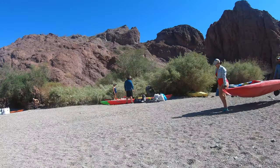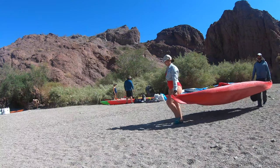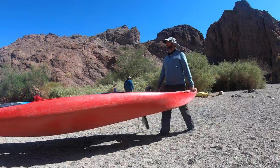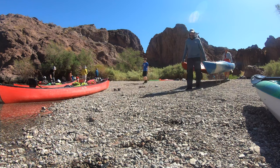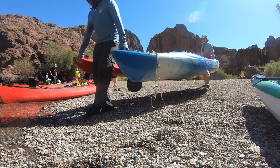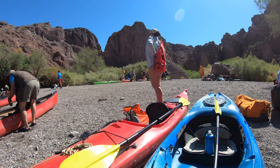With breakfast and shower out of the way, it's time to bring our kayaks back to the water to continue our adventure on the Black Canyon National Water Trail. Today, we kayak from Arizona Hot Springs Beach to Willow Beach. Our day is filled with unexpected surprises, so keep on watching.